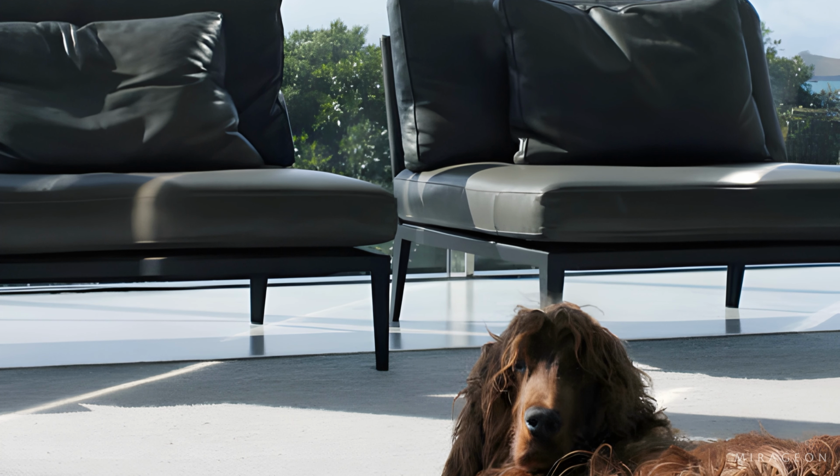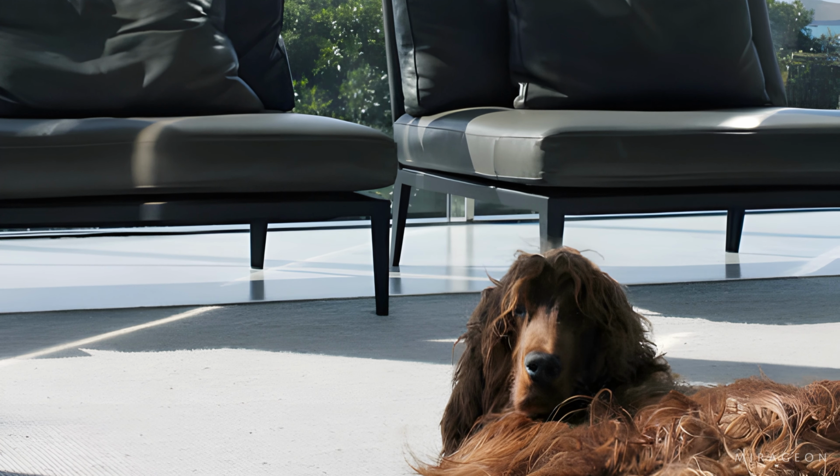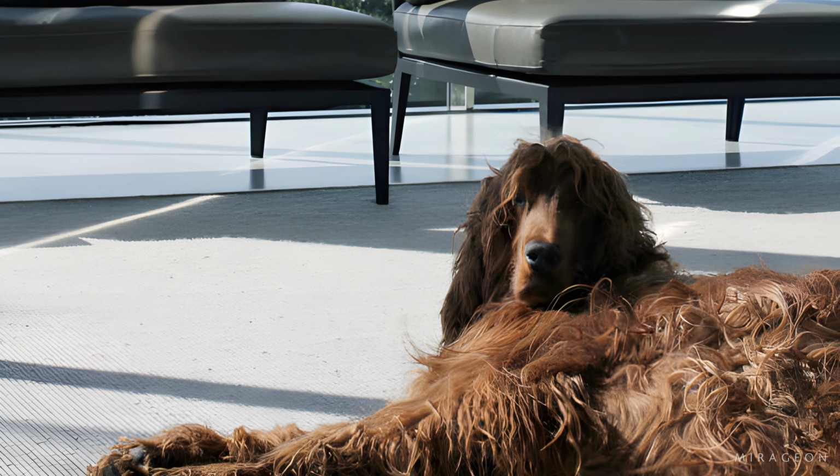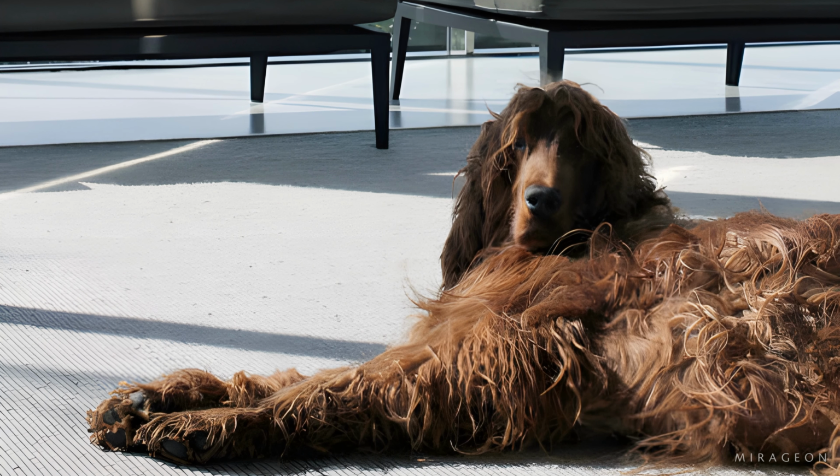The living room, extending over the 20-meter-long swimming pool, offers a stunning view of the water and trees on three sides, making it the perfect place to appreciate nature.